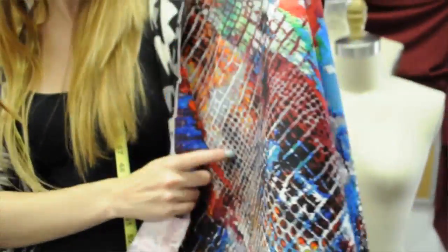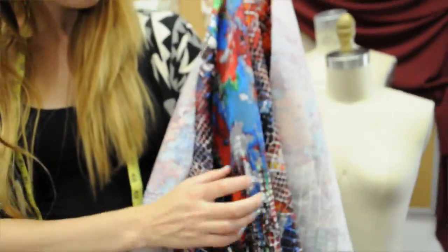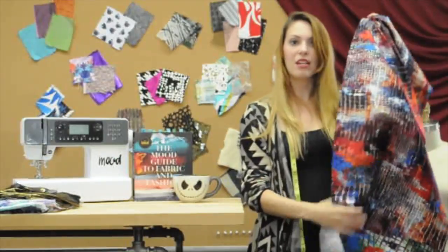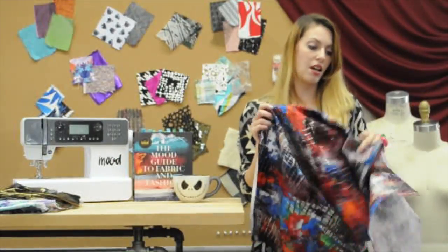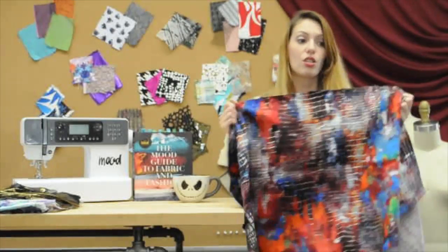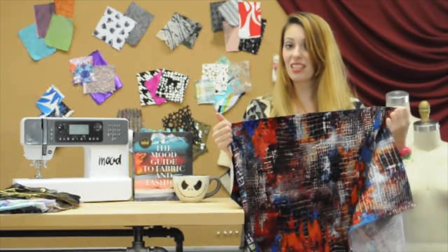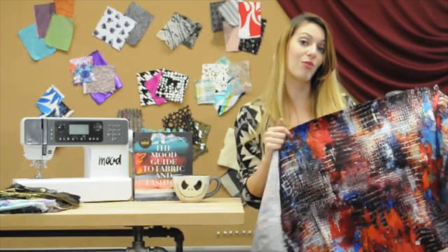And it's got this really interesting, almost like python print to it, but with an array of colors. So it's really vibrant and lively, and it's got a nice stretch. So maybe fitted pants, fitted shorts, lightweight summer jackets, shirts even. This could be a really fun option for the spring and summer seasons, as well as the transition into fall.